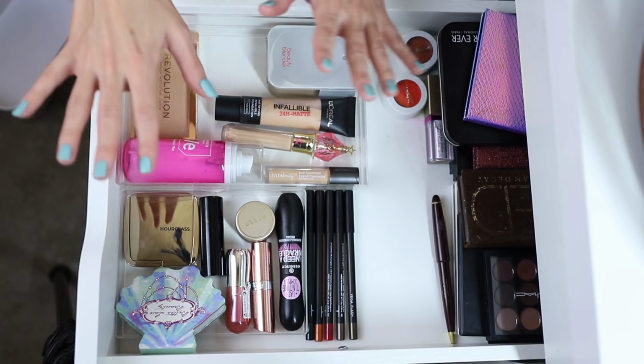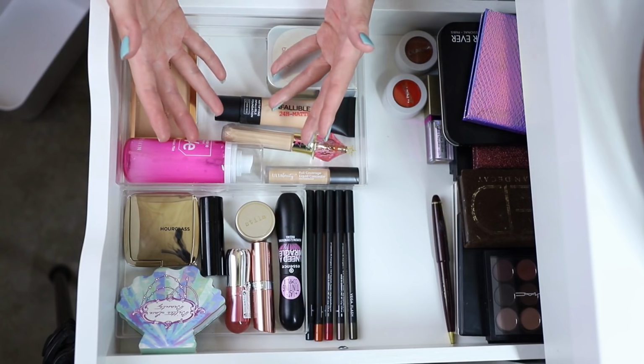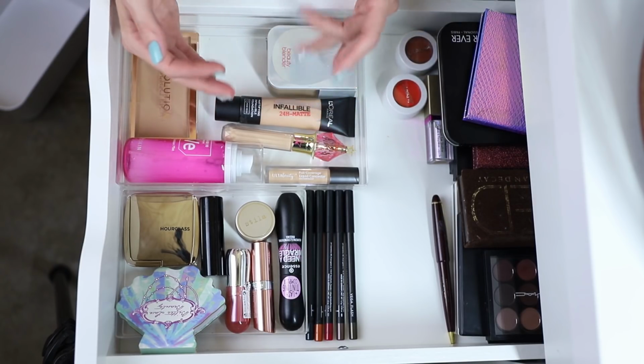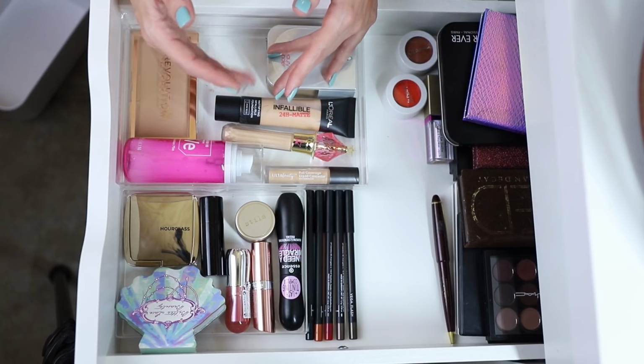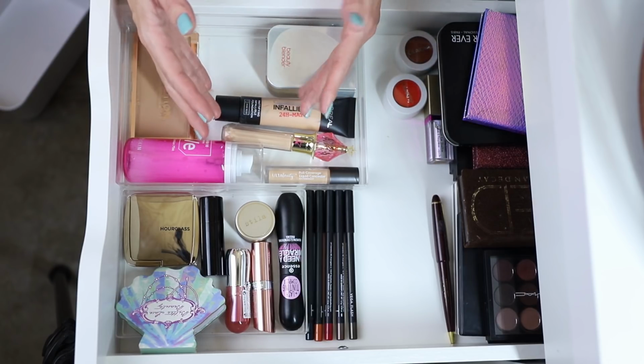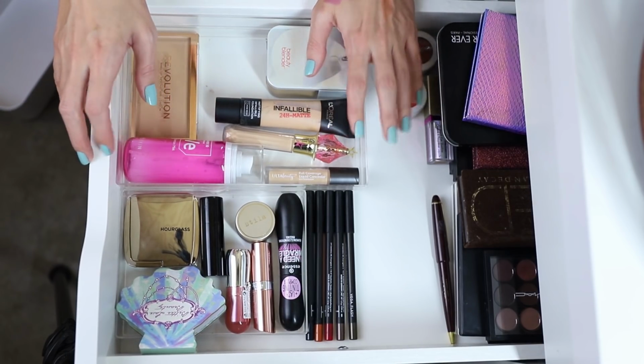There's only so many times you can put makeup on your face in a month. Am I right? I'm not the type of person to put makeup on and then take it off and do my makeup again in a single day. It irritates my skin. I'm not about that life.